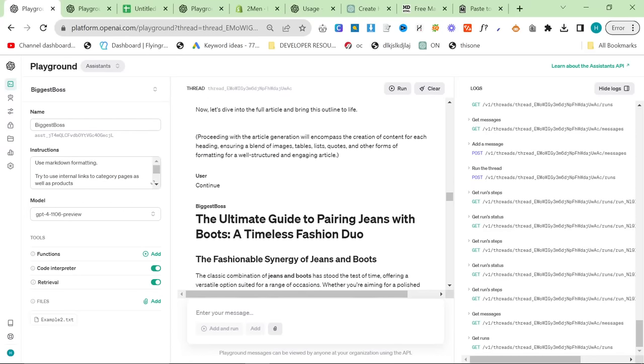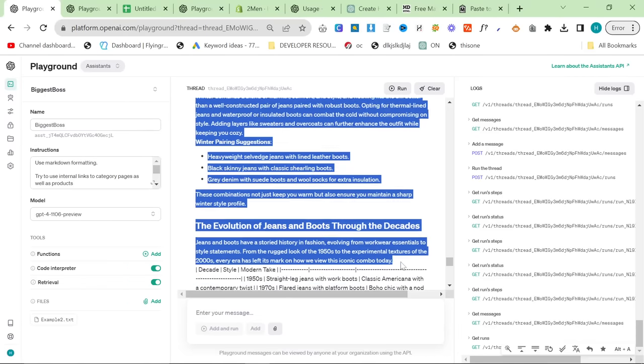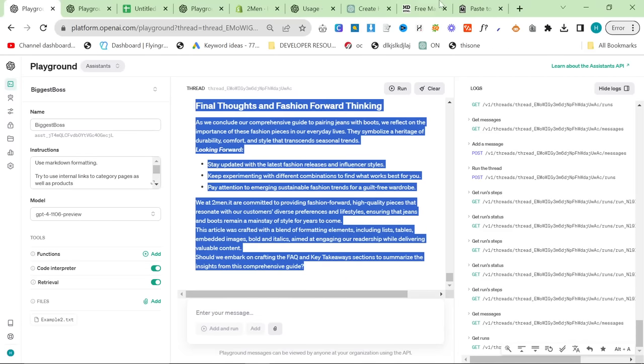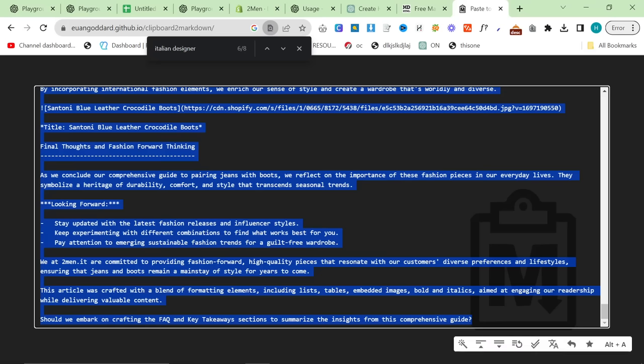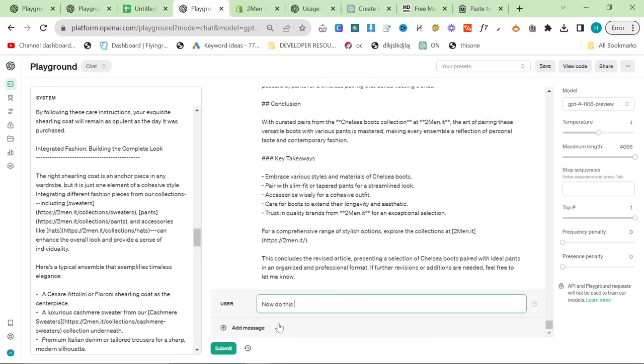Where's the article start? Final thought. There we go. Okay. This is probably going to be the longest one by far. This is actually insane how long this is. Okay. Paste the markdown. Yeah. And then now do this article. Please remove ChatGPT back chat.